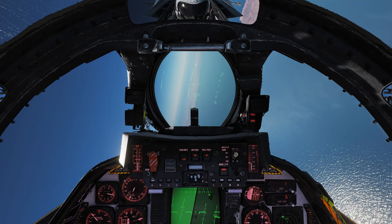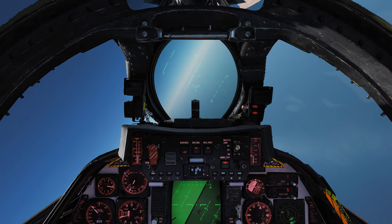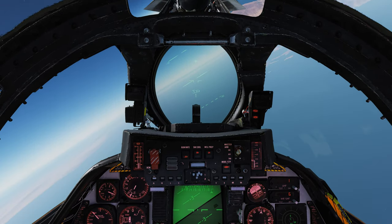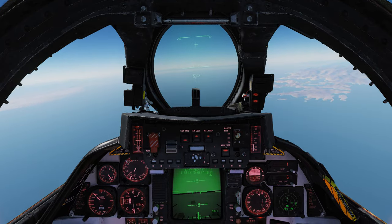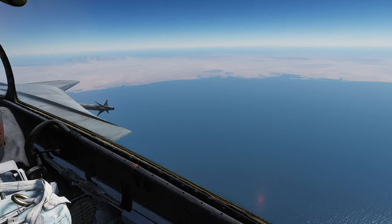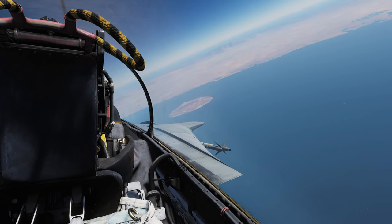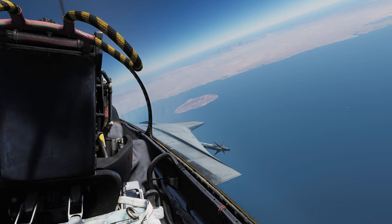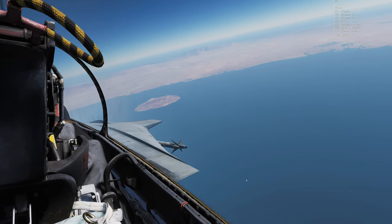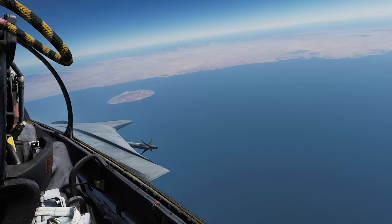Uzi, Colt is engaging 2 ship F5 scram cap out of Bandar Abbas. Uzi copies. Do you need assistance? None required at this time. Looking good. I see something back there, but I think it's one of ours. Yeah, one of our friendlies is pressing the target.